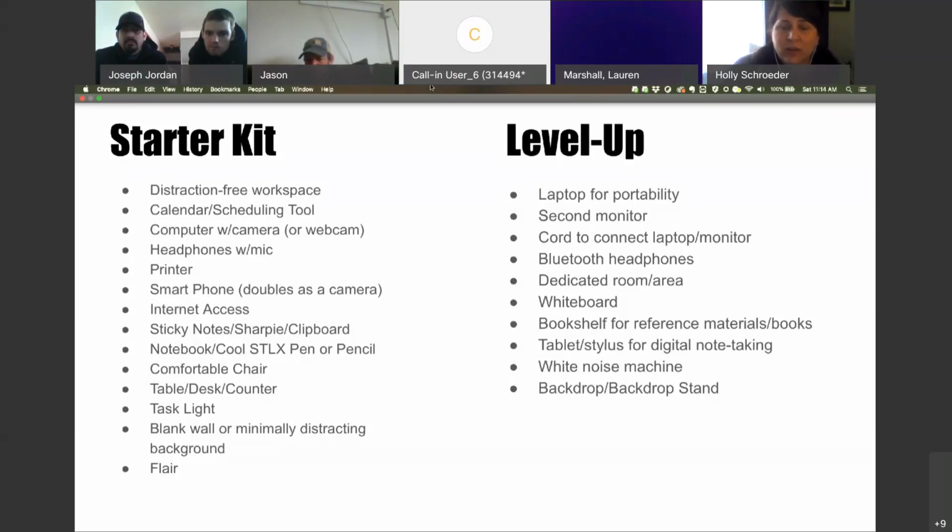A dedicated room or area is ideal. A whiteboard's a nice to have, but not a must have. I got mine at the Goodwill outlet for like $5. A bookshelf so you can keep those reference materials and books close by. I recently upgraded my RCA tablet to an iPad and gotten a pencil, and I did some major shopping. So if you want to know where to get it cheap, you can Slack me.